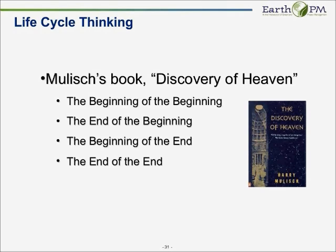But it's divided into four sections, and I love this logic: the beginning of the beginning, the end of the beginning, the beginning of the end, and the end of the end. And as project managers, we are programmed to think of our projects in this way. We think of the project having a definitive beginning and end. We do not think about the long-term use of the product. We do not think about the K-cups, for example. We think about getting that coffee maker's design out and into manufacturing.